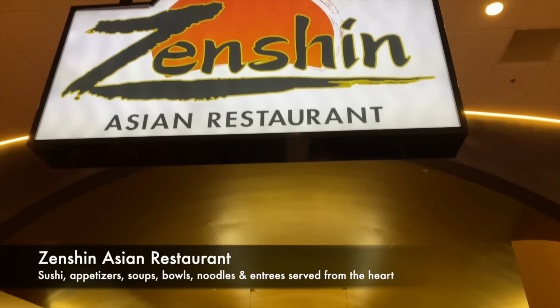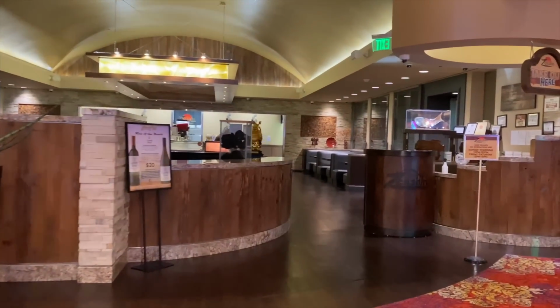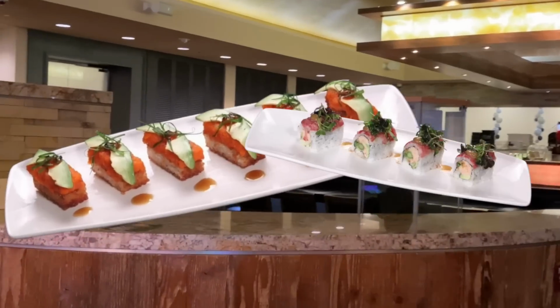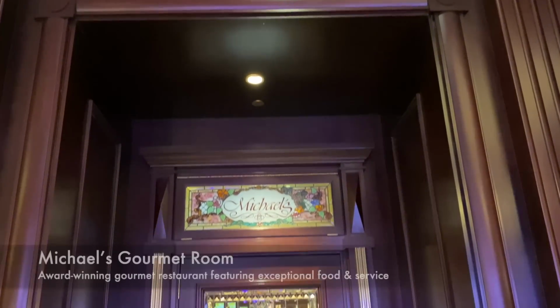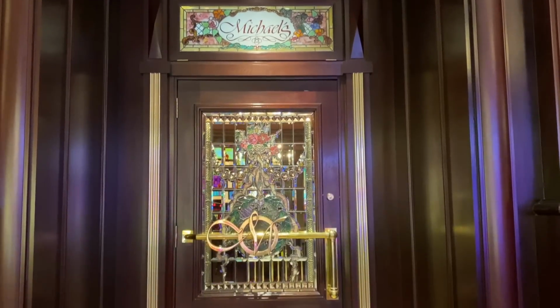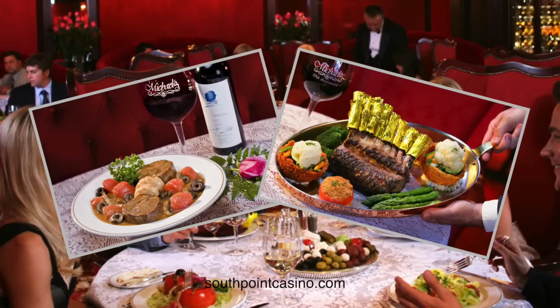Zensine Asian Restaurant was founded 10 years ago in 2013 with the goal of offering every guest the feeling of aloha. Their sushi bar is exceptional. And behind this elegant door is Michael's Gourmet Room, an intimate 50-seat restaurant that has earned countless awards for excellence and is renowned for its old Vegas ambiance.